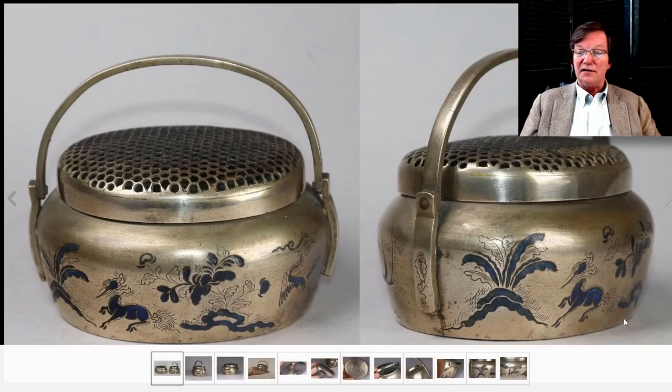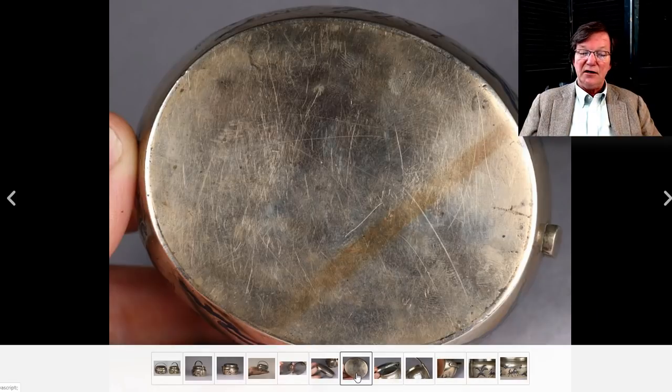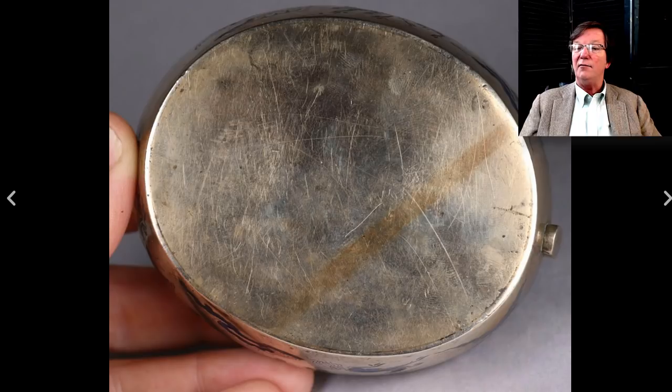And then on to this enameled paktong hand warmers with black enamels. Enameled paktong is pretty unusual. There's not a lot of it around. It's like a Chinese enameled silver is even rarer. But this is a good-looking pair of hand warmers. Nice surface on them. They're 19th century, but very good quality. There's some wear on the bottom.